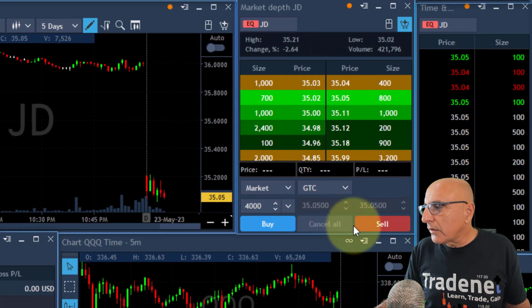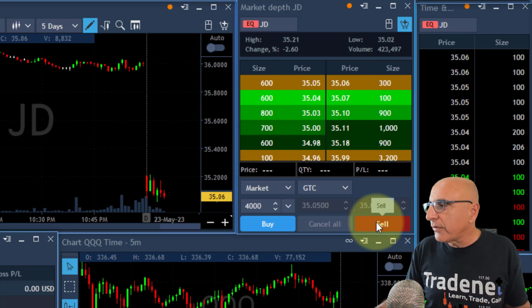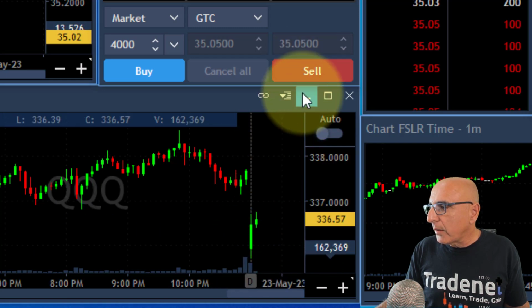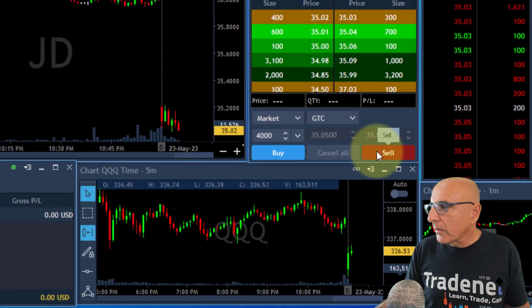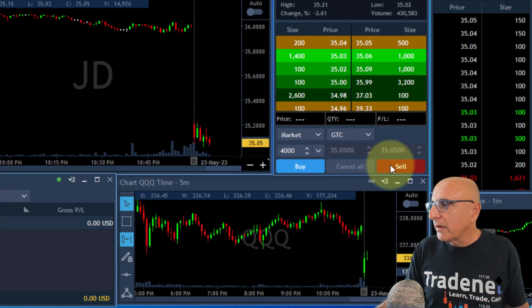About to short JD. I'm actually going to short it under the lows, which is 35.02. Now, regardless of market direction, which is up right now, both the Nasdaq and the S&P are moving up. About to short JD under 35.02, expecting it to break down under 35, the whole number.